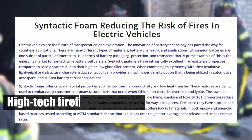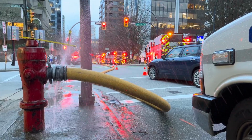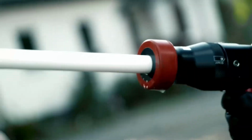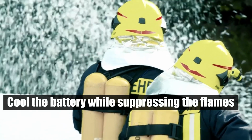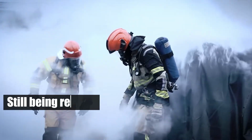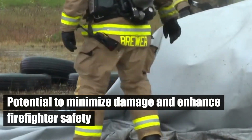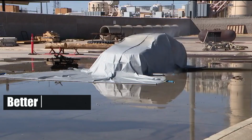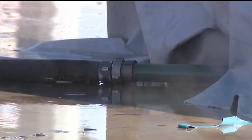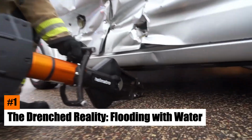Alongside fire blankets, high-tech firefighting foam has also shown potential. Unlike traditional water, which often struggles with cooling EV fires, modern foam is designed to tackle high-heat battery fires. The foam helps cool the battery while suppressing the flames, adding an extra layer of protection. While these technologies are still being refined, the test highlights their potential to minimize damage and enhance firefighter safety. By integrating these tools into standard practices, fire departments could be better equipped to handle the unique challenges posed by EV fires.